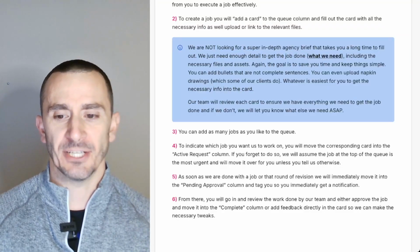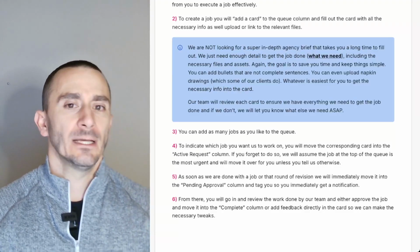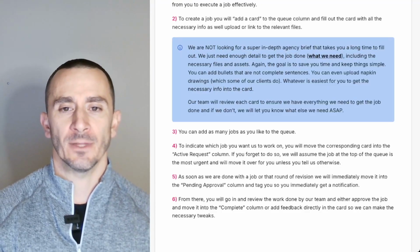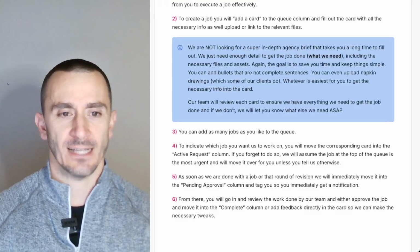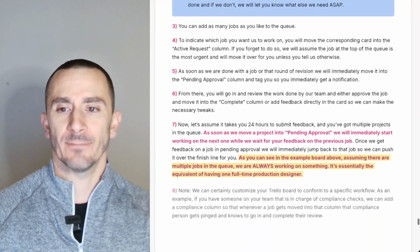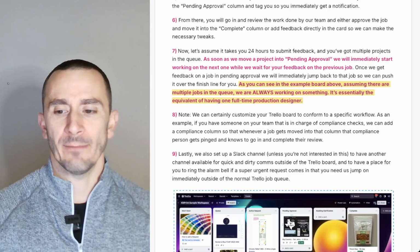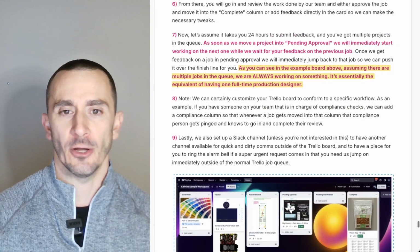And then you can add as many jobs as you like to the queue. To indicate what job you want us to work on first, you'll move the corresponding card into the active request column. And if you forget to do so, we're going to assume the job at the top of the queue is the most urgent, and we'll move it over for you unless you tell us otherwise. And then, I'm just going to scroll down a little bit here so you can see the board again. As soon as we're done with the job or that round of revision, we immediately move it into the pending approval column and tag you so you immediately get a notification.